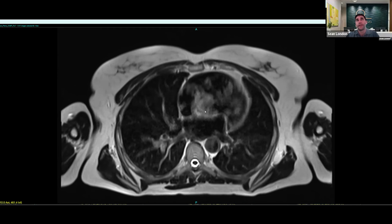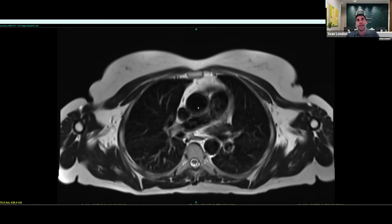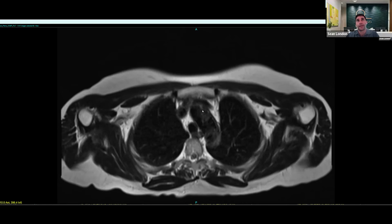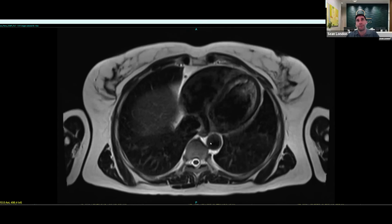The other thing I do look at is the aorta, and that comes out of the heart right here, and it goes up like a cane right here, and then it swings all the way down into the abdomen. And what I'm looking for is the size to see if there's any signs of abnormal dilatation or an aneurysm, and I don't see that here, so we do measure it and make sure that it's normal size.